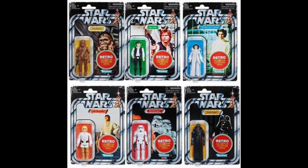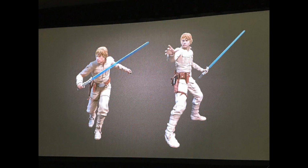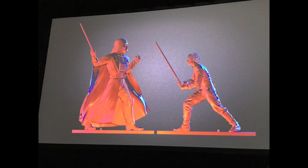Moving on to the Hyperreal, so they did announce a Bespin Luke Skywalker, which looks pretty nice. So he is in that slightly larger scale. I believe they're 8 inches. He's actually going to be available to pre-order this Saturday, and will be available on sale for delivery in 2020.